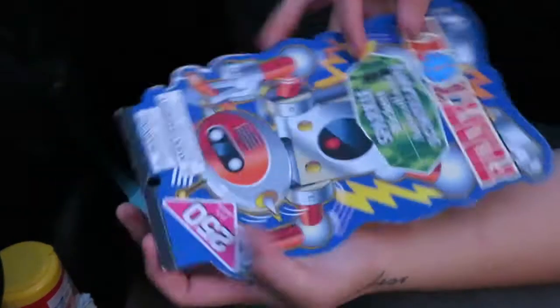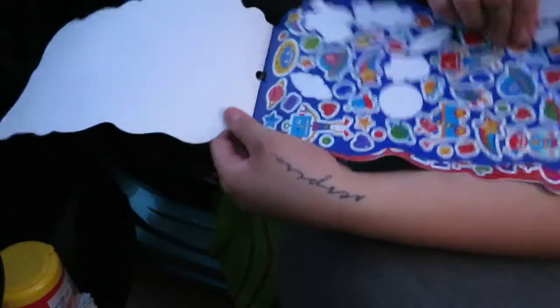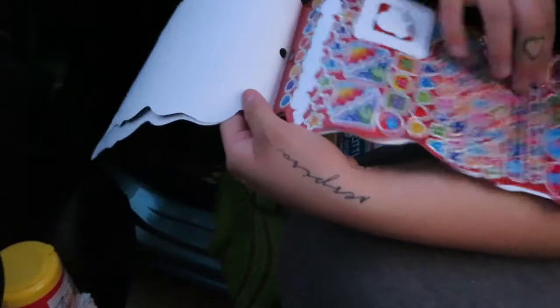I have a sticker book. He's not really into it, but sometimes when he's on a break or something, he just likes to put them all over my binder. I don't mind, so I'm like, whatever, go for it. It's kind of like an extra bonus.